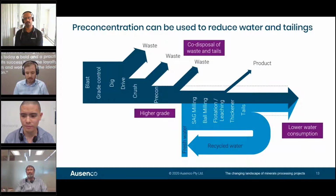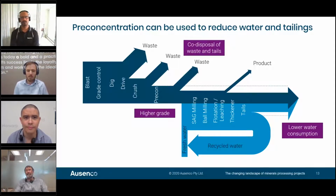However, pre-concentration is a really good example of what can be done in terms of reducing water and tailings, in that instead of the conventional grade control, which defines waste, we can have different technologies along the way that produce waste streams when that material is liberated. So these technologies can range from bulk ore sorting through particle sorting to coarse particle recovery, either in flotation or through density.